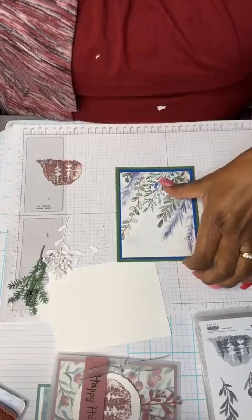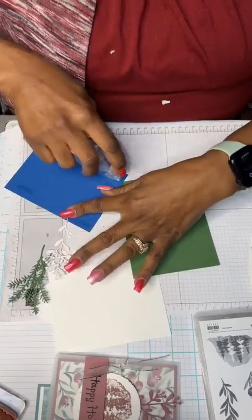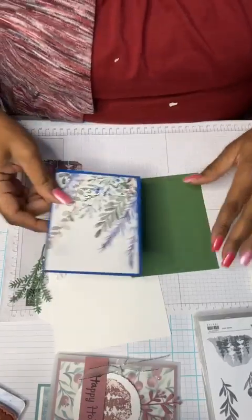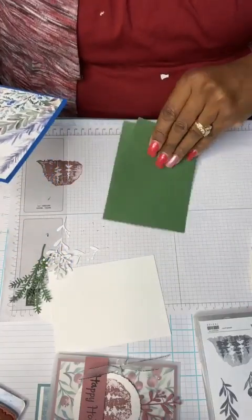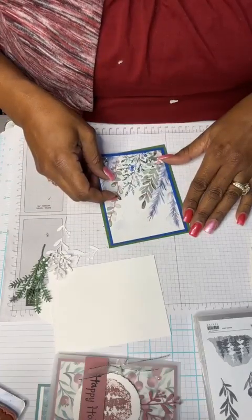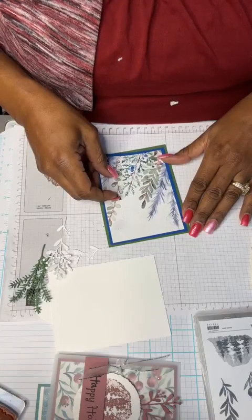Let's put this down. I think I wanted to put ribbon on the other card, and I don't think we did, but that's okay. I was looking to see if we could add ribbon to this card because I love that ribbon. It is sparkly. And sparkles make me happy. Okay, here we go. Let's make sure our book fold is in the right place. No ribbon though.